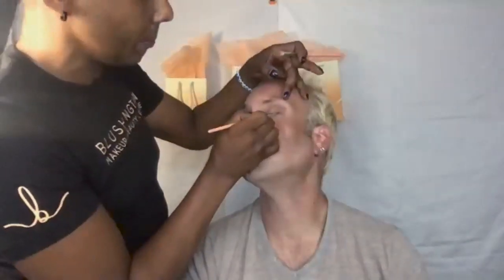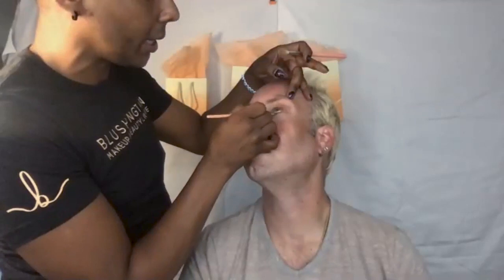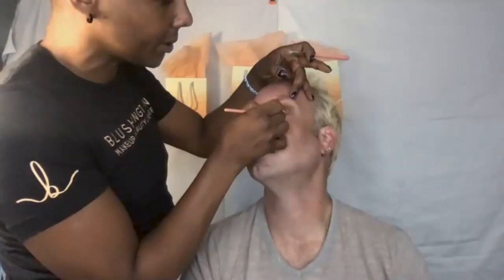You can see the difference between both eyes. The reason why I'm bringing it halfway is because it makes the eyes larger. Some people like to go all the way in, and you can, and I'm going to do it as well. Look up so you guys can see it, but I'm bringing it in halfway first.